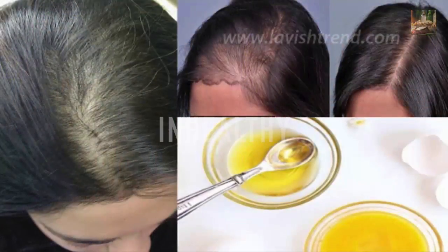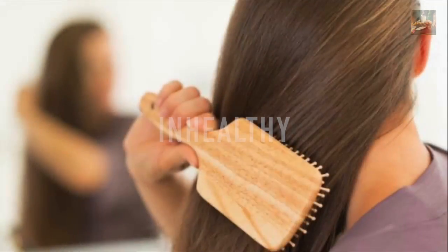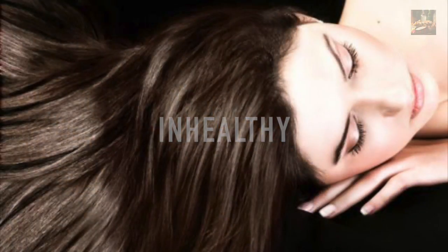Castor oil. This oil has been used for thousands of years for treating hair loss. It has strong antifungal and antibacterial features. It helps eliminate dandruff, infections of the scalp, and folliculitis. The ricinoleic acid present in castor oil helps in improving blood flow to the hair roots, scalp, and promotes hair growth. Studies show that it has the potential to improve hair growth by as much as 5 times.